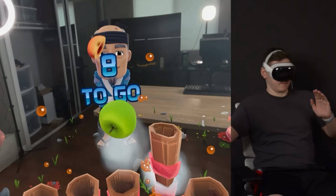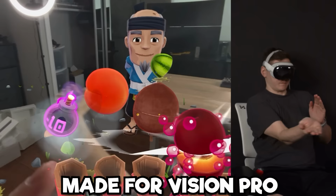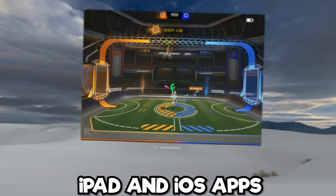Now, for all the different games that can run on the Vision Pro, I like to break them down into three categories. The first one are the actual games that were made for the Vision Pro. And these, of course, just released yesterday when the headset released. Now, the second category are iPad and iOS apps that are compatible with Vision OS.